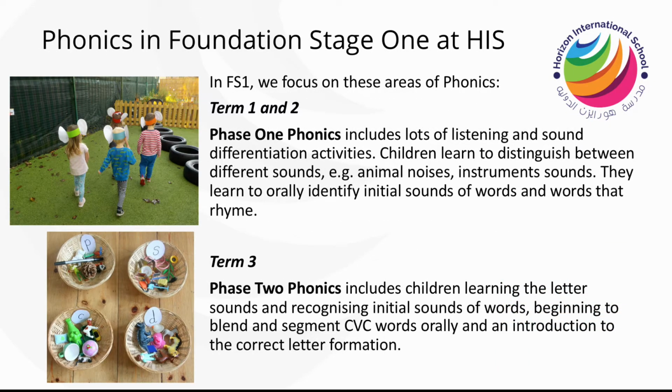So, phonics in the foundation stage 1 at HIS. In FS1, we focus on these specific areas of phonics. In term 1 and term 2, it is phase 1 phonics, which includes lots of listening and sound differentiation activities. Children learn to distinguish between different sounds, e.g. animal noises, instruments and instrument sounds. They learn to orally identify initial sounds of words and words that rhyme.